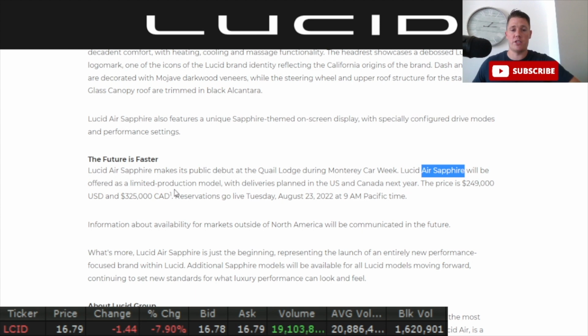It does look like reservations are also starting to go live on Tuesday, August the 23rd at 9 a.m. Pacific. So it's going to be very interesting to see if we do get a huge rush of new reservations based on this, because based on the Q2 earnings, they did say that their biggest demand is from the peer, meaning the market wants a lower price vehicle. So what does Lucid go out and do? They get a higher price vehicle. So a little bit more backwards, but who am I to judge?